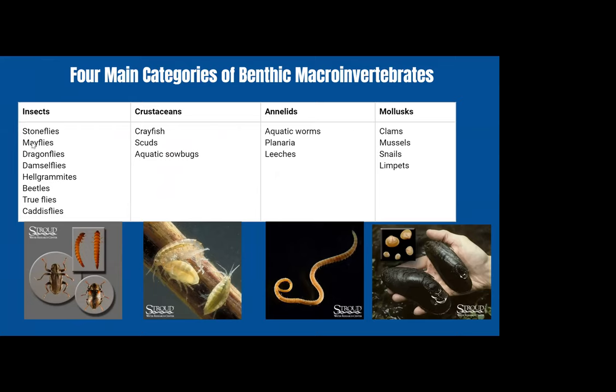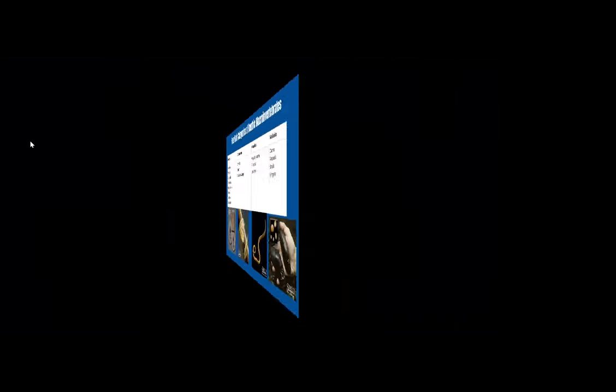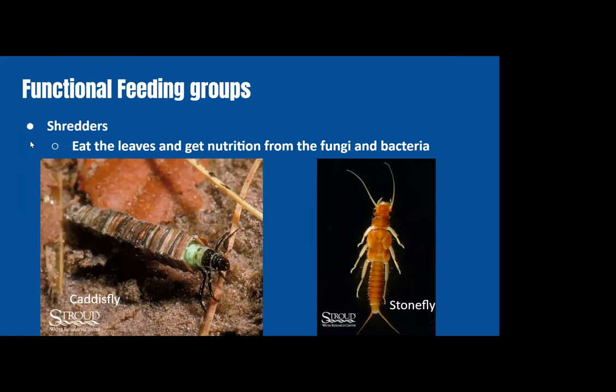These benthic macroinvertebrates also have different ways that they feed, and those are called functional feeding groups. One of those is a shredder. What they do is eat leaves and get nutrition from the fungi and the bacteria. So here are two popular ones, the caddisfly and the stonefly.